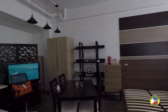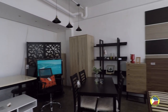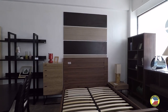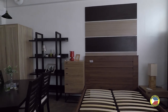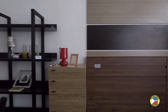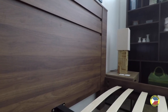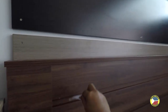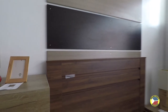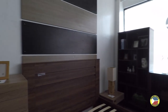Space Solutions means this is concept furniture made for limited space rooms or limited space houses, because this is designed to fit in condos, and you can see that it is multifunction and also smaller. Like the bed frame, without the mattress, is only 15,000 pesos. So you can see the bed, and that's the frame. It's a double bed.